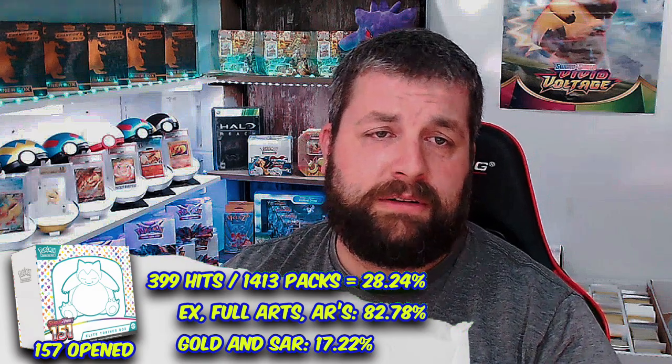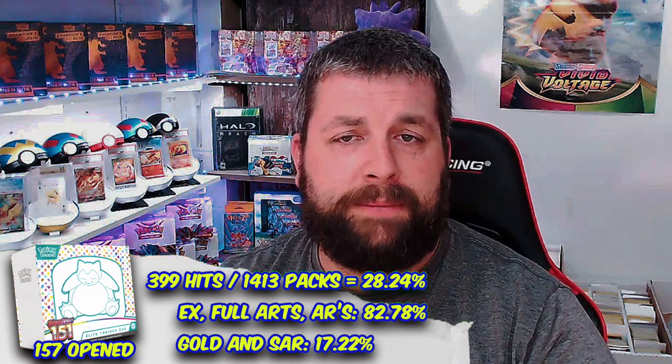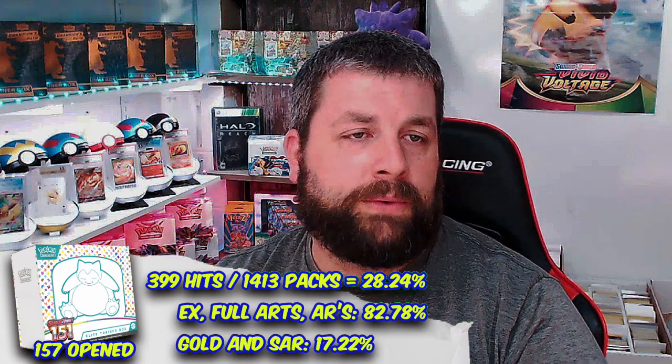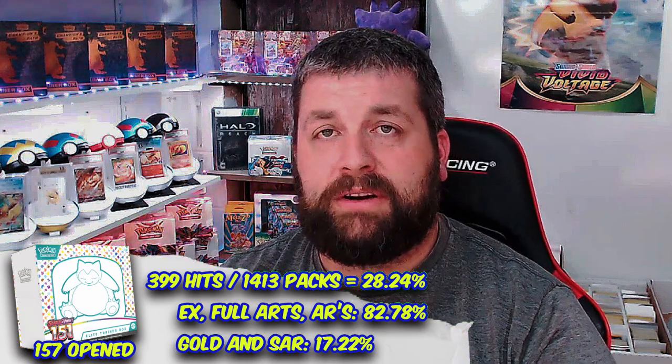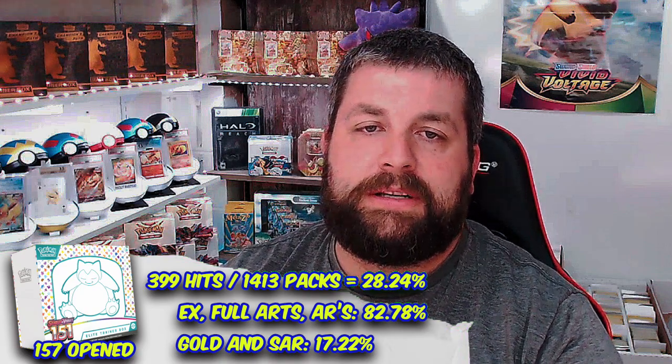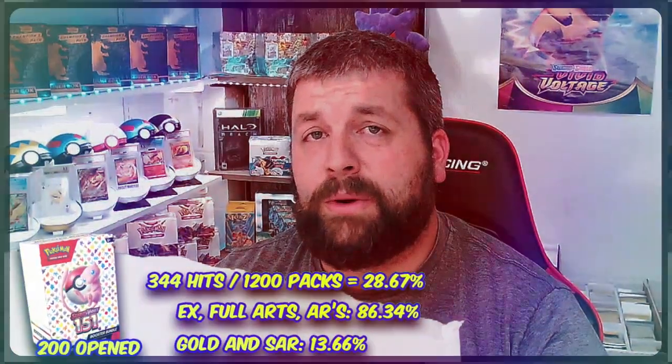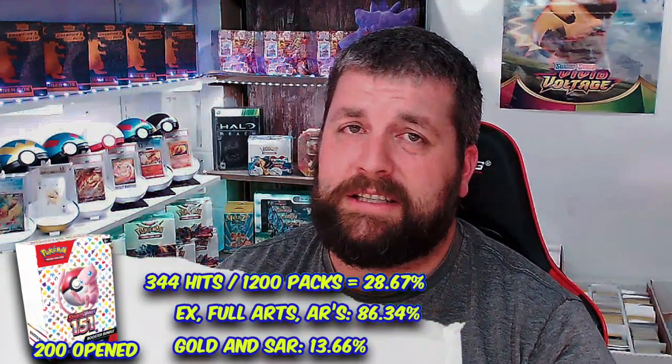Once again, we're sitting right where we should be, I believe, in these particular packs. And once again, middle of the road. We're right at the middle point right now. The next one here is going to be the second one sharing that middle point, and it's going to be pretty similar. All right, guys, now we made it down to this one, which is going to be the Pokemon 151 6-pack bundle.